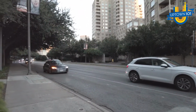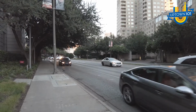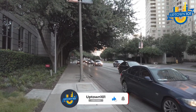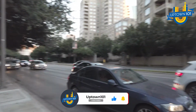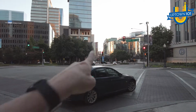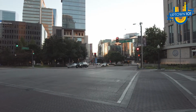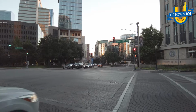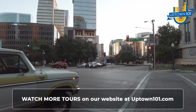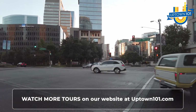There are apartments. They tend to be luxury apartments that are here in the area. And so if you want to live in this area, the benefits would be that it's super safe, very convenient, because you see the Dallas North Tollway over there. If you need to get to clients quickly, you can zoom out using that or get to the airport quickly. So you don't have to go through a lot of congestion.